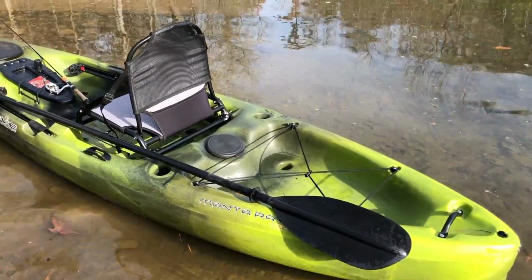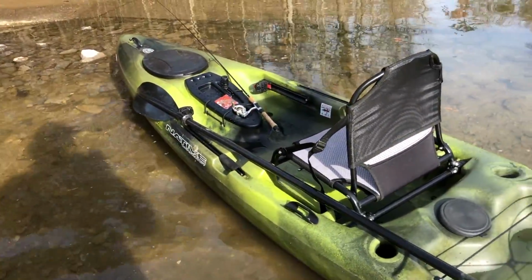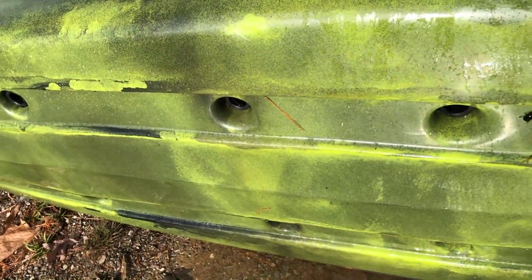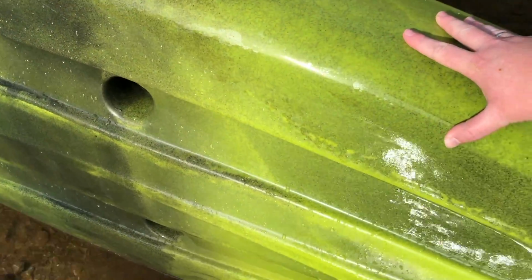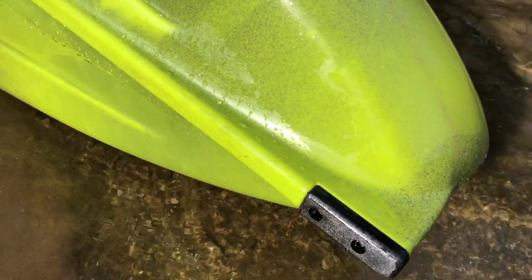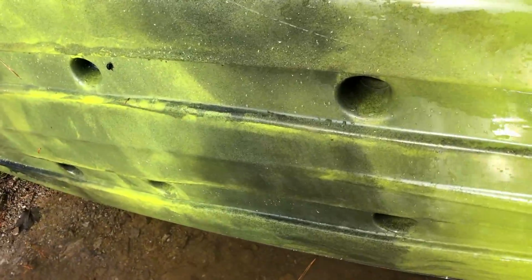Even the Moken was 1 inch not as wide. It was 32 inches where this one's 33 inches. The thing with this kayak is, if you look at the bottom of it, there's nothing really special about it. Doesn't seem very special, but it has really good primary stability. Now, I don't know about the secondary stability. I've leaned over quite a bit, and I haven't felt like I'm going to flip in any way. But the primary stability on this kayak is really nice.